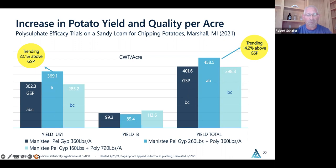And we take these chips, save a 50 tuber sample, bring them back to our storage in DeWitt, Michigan, and chip them out in December, January, and February. We pulled 3 different chipping timings, and at each timing the storability was still holding very good with the polysulphate additives.